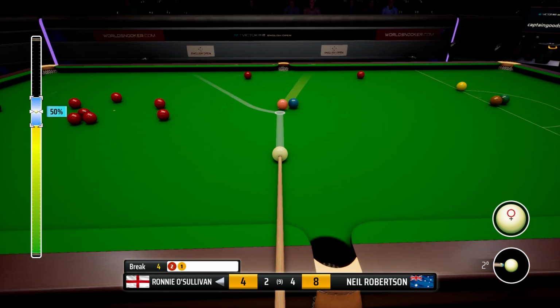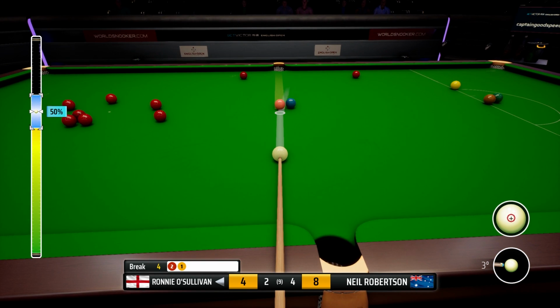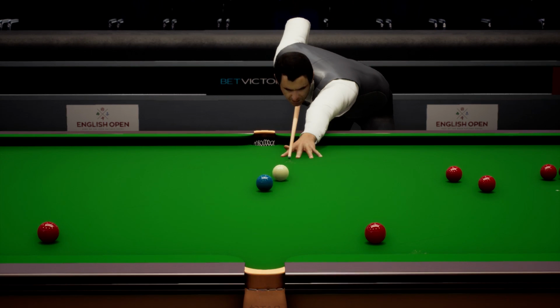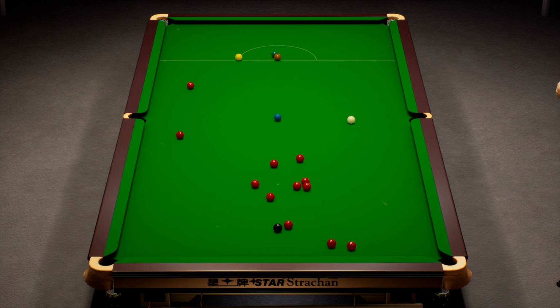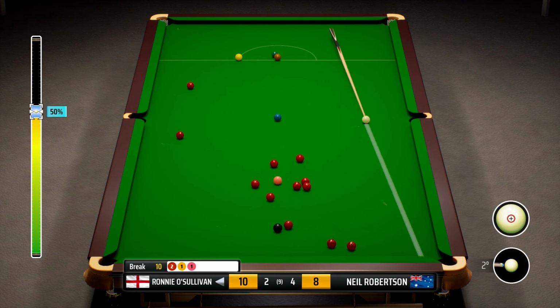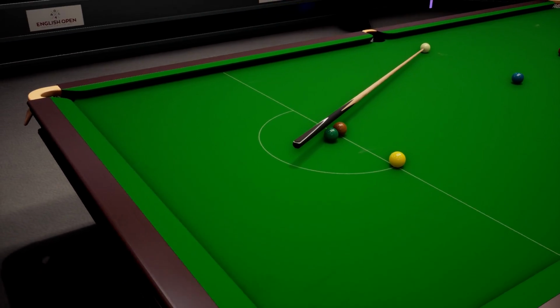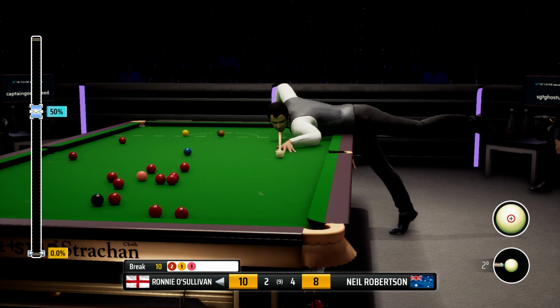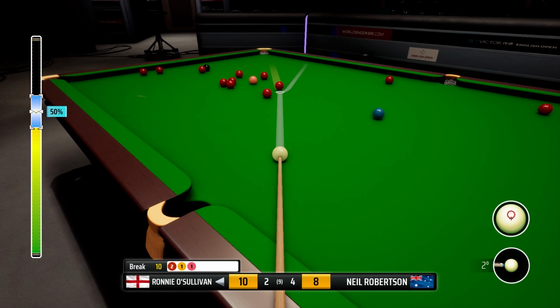So I think we just need a screw back here. Get onto that red to the left corner. Slightly over screwed it, but we're okay. I think the pink might even go to the right corner here. Let's have a little look. No, it doesn't. Well, I'm glad we didn't just assume there.